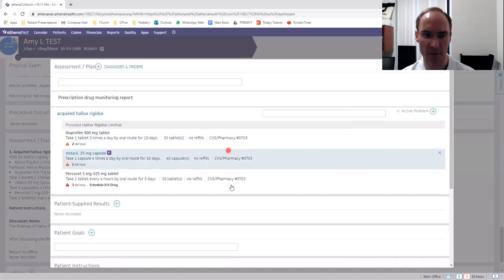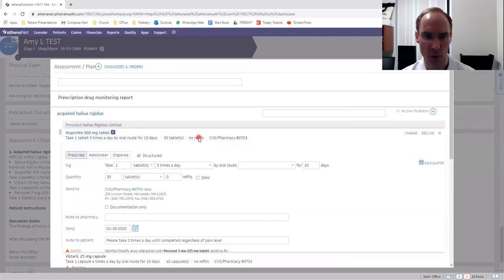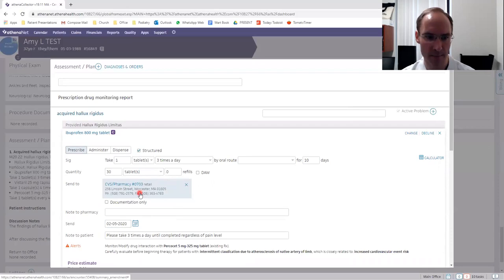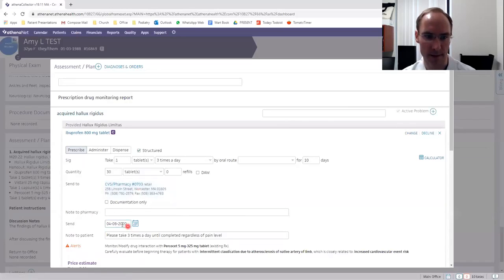It auto-populates their pharmacy. Now, this is the part that I want to show you, is when you open it, let's say my surgery is in the future. What I can do is I can click the send button, and let's say it is next month on a Wednesday. I can actually send it to their pharmacy next month on a Wednesday. Okay, so February, March, let's say April. It'll send it that day prior to their pharmacy.